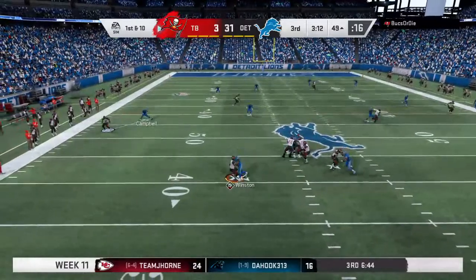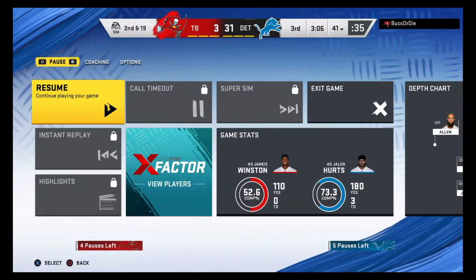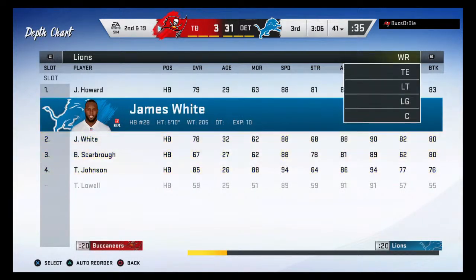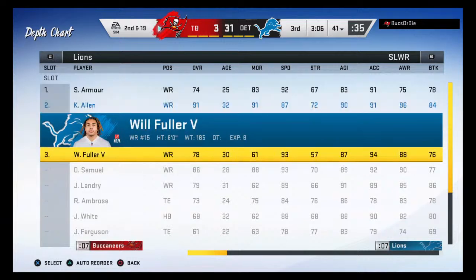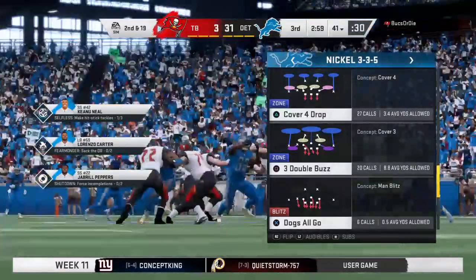From the gun, Winston. And the pressure gets there, and Winston goes down. This has been a tough one for this offensive line. It appears almost like they've been on roller skates this entire game, the way they've been pushed around. 6 sacks given up in this one.